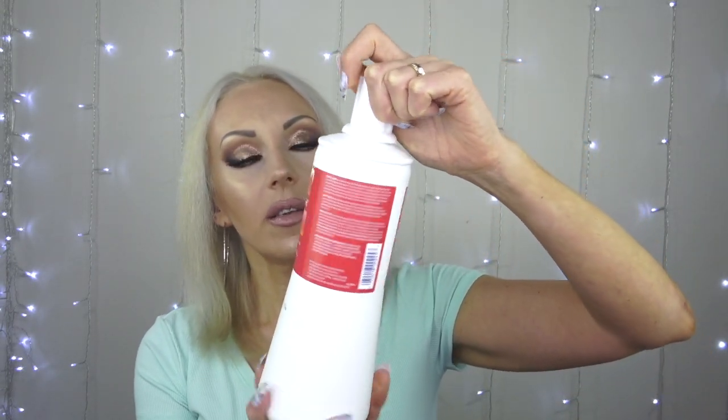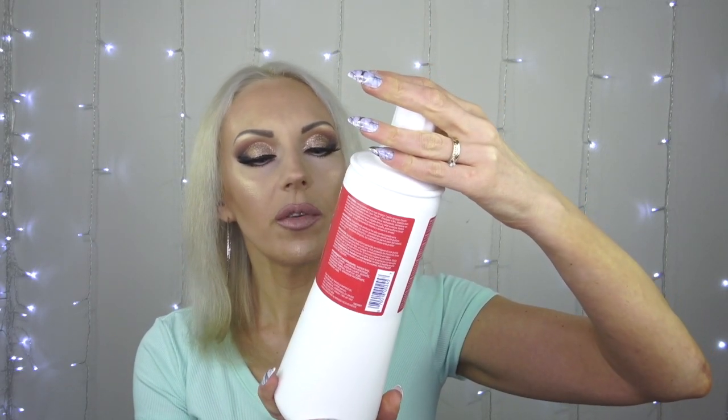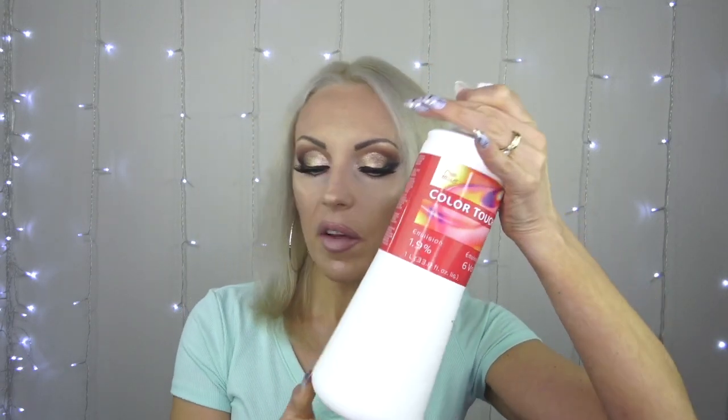So this one is the dedicated developer. This 1.9%, 6 volume emulsion. I like this actually. The developers are very creamy. I'm very impressed. Everything's very creamy. And the Wella bleach was very, very creamy, soft consistency. These smell amazing when you mix them actually. These are real good. I mean, demi-permanent usually smells good. It smells real good.